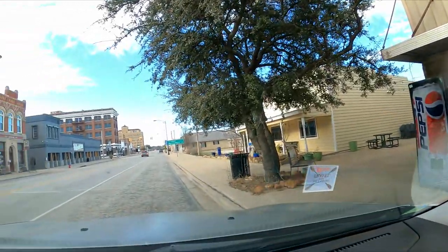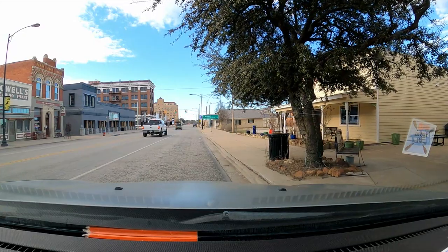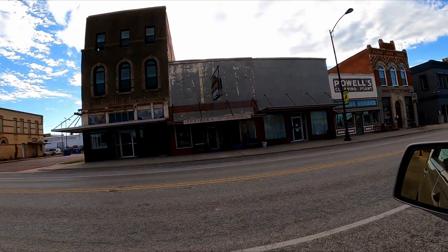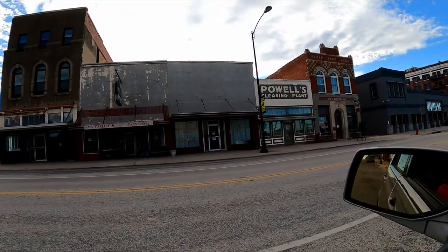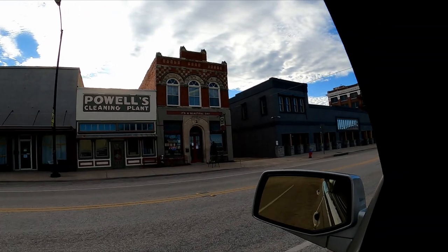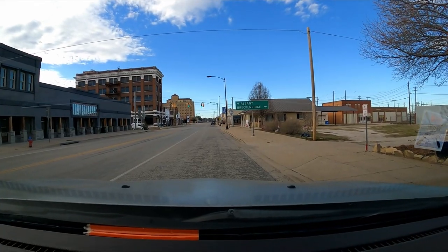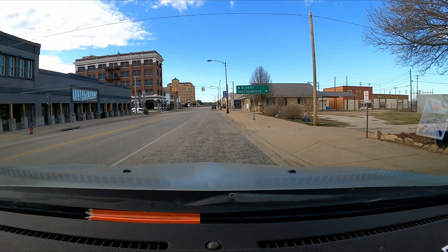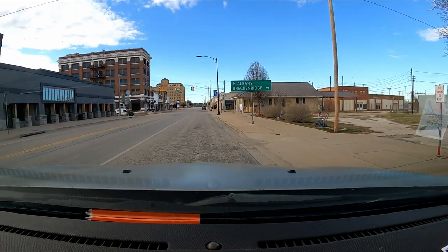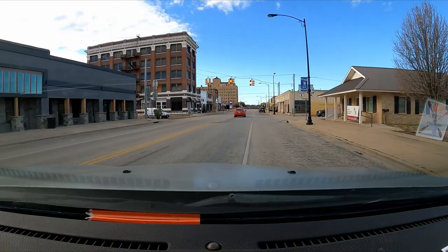Collectibles, buy, sell, trade. Cisco, Texas. Antiques and collectibles. It's a beautiful day. It's a cool building. For sale. Breckenridge to the right. Albany straight ahead. Sorry. Blocked you. Yeah. Almost had it. We're going to keep on swerving. Go look for another tiny town to check out.